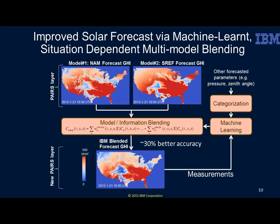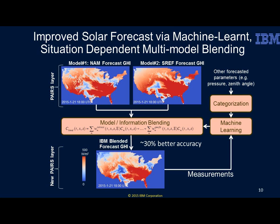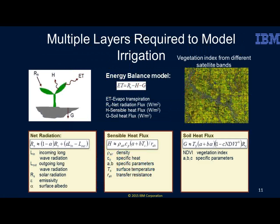So in addition to hosting publicly available datasets, we also develop our own one-of-a-kind analytics and offer them on PAIRS. Here is one example on solar energy forecast. This is based on a situation-dependent model blending, which was applied to derive improved accuracy in solar energy forecast. This analytics actually utilizes a live data feed of a sensor network of about 1,600 measurement sites to train multiple weather models and make cognitive discovery with 30% better accuracy than individual weather model forecast. So this data set is offered on PAIRS.